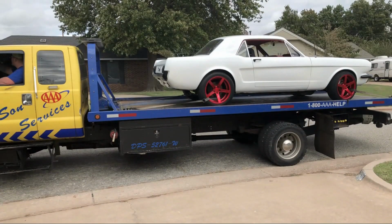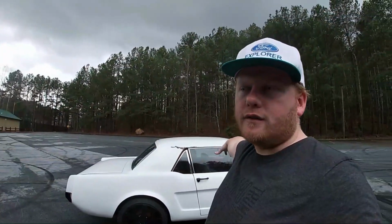So I drove the car. I put this car and the Shelby on my 40-foot gooseneck trailer on my F250, and drove from Oklahoma to South Georgia. Went all the way through without a hitch. It was perfect. On the way back, I stopped in Atlanta, no problems.